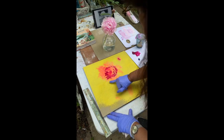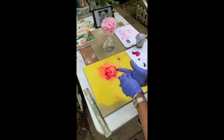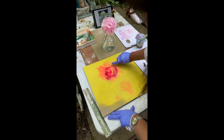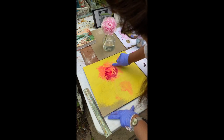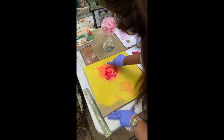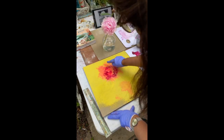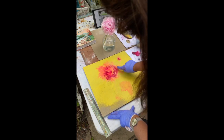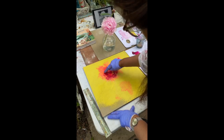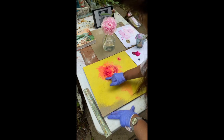And I can use my finger to just bring that out as I'm seeing the form of those petals. Gloves are always too big on the fingers, aren't they? Please wear gloves. I think you don't really want to have solvent on your hands if it's not necessary. Okay. So that bright pink underpainting too is helping to provide that glow that I want.